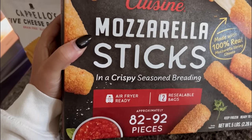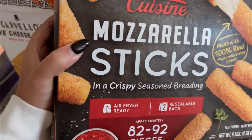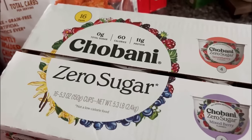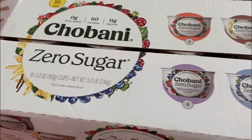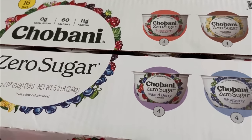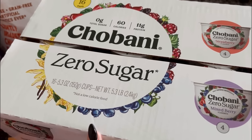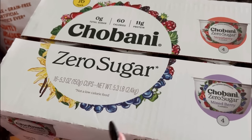I don't know how you're approximating the pieces in here. I'm gonna be upset if there's 82 and not 92 in here. For Kale, I got these Chobani Zero Sugars. They come with strawberry, vanilla, mixed berry, and blueberry. He absolutely loves these, but he can have one of these without taking insulin. So they're good for school, they're good for home.